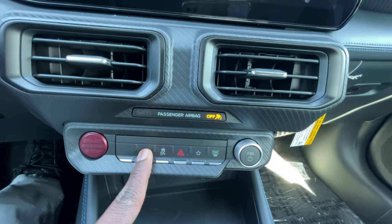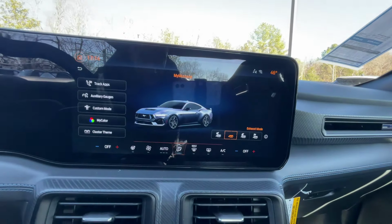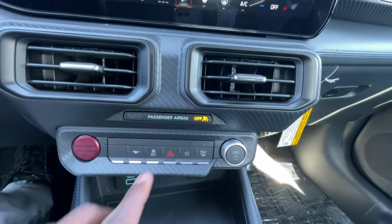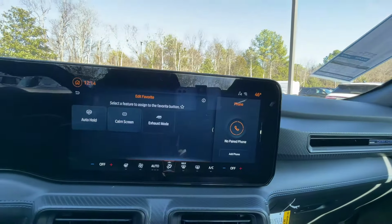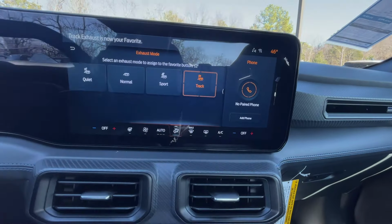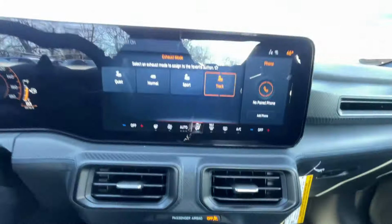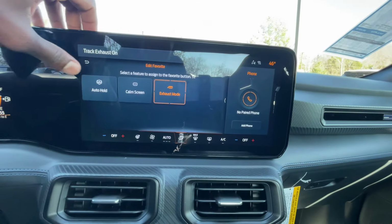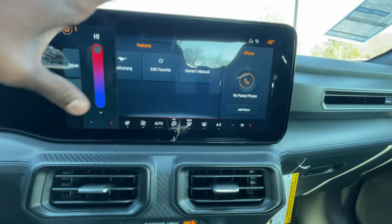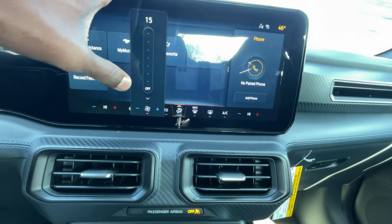Hazards, pull this up. This goes to the apps and whatnot, traction control, and then you also have a favorite you can edit. And then even your exhaust modes, you can change that from sport to track, whatever. So when you hit that button, that's what it'll do. So pretty cool. And then auto, temperature, all of that is right in here, including your fan speed. You can adjust that.